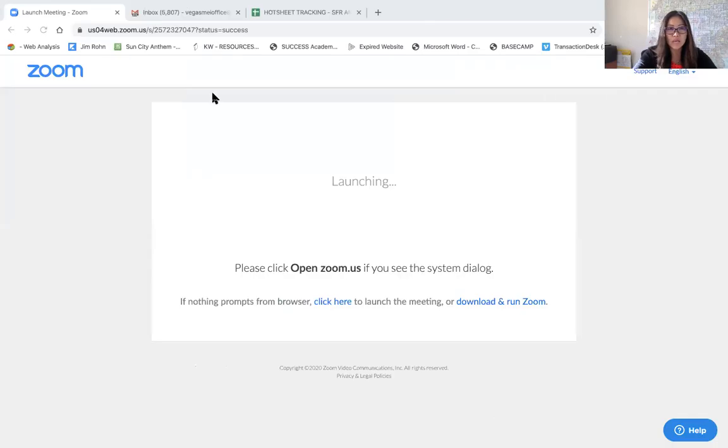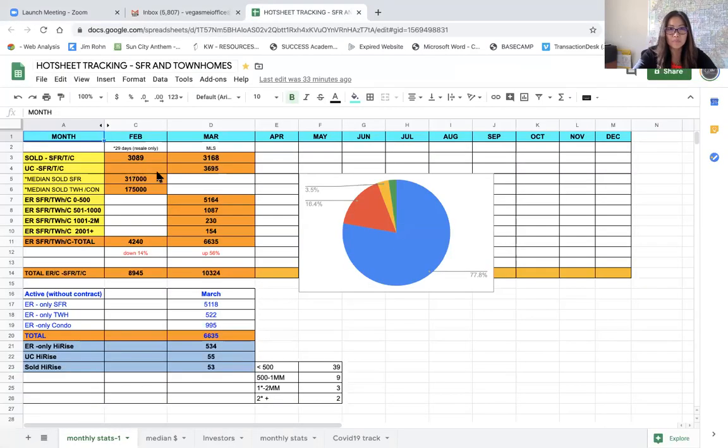Hey guys, so it is April 1st, 2020. Today is Wednesday, and I told you guys last week that I was going to update you on Friday. But because it was so close to the end of March, I figured I'd just wait till the end of March to get the numbers and everything and then update you all in one shot. So what I'm going to share with you is the figures for March. Let me share my screen with you so that you are able to see what is happening.